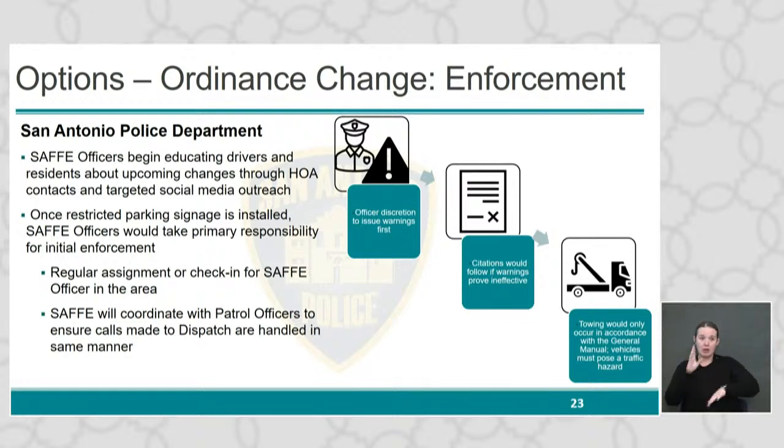The graphic demonstrates the typical escalation process for SAPD for truck parking violations. Officers would have the discretion to issue a warning first, and then citations would follow if warnings prove ineffective. Towing would only occur in accordance with the general manual, such as when vehicles pose a traffic hazard.